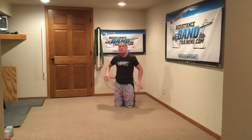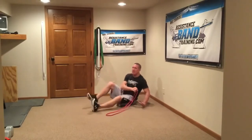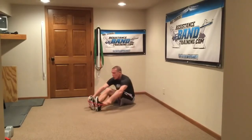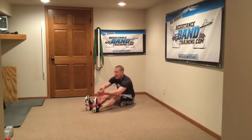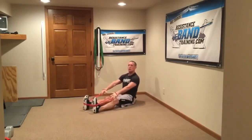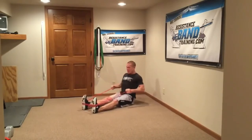From there, let's move on to now hitting our back. What we're going to do is drop down. We're going to stay on the floor for this one. We're going to hook it around our feet. Now make sure you've got your feet separated apart. Hands go through the loops so you can pull with your mid-back. We're going to go into what we call seated rows.